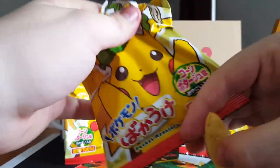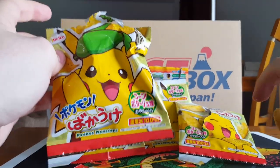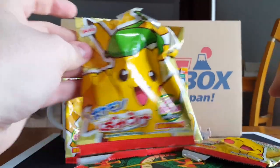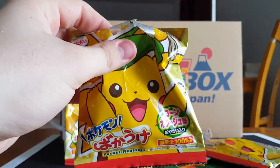Oh, man. I love the design of it. It's got Pikachu in all different ways, like Pikachu here. Oh man, he was loving it. Pikachu here, hugging the corn. Pikachu here, hugging more corn, eating some of that corn. And then Pikachu really happy on here. So, corn snack. Really good. Oh man, this is so good.